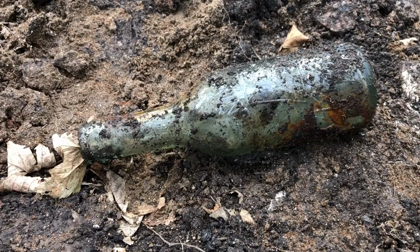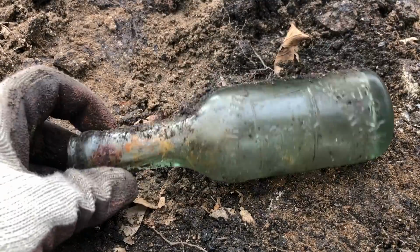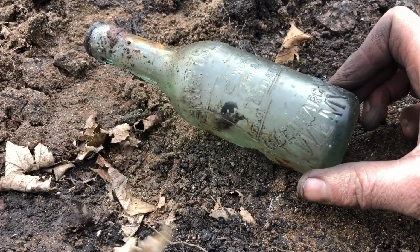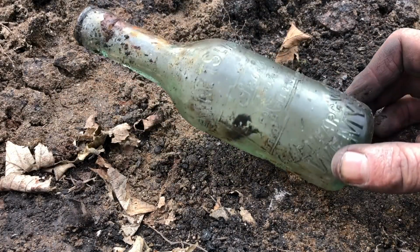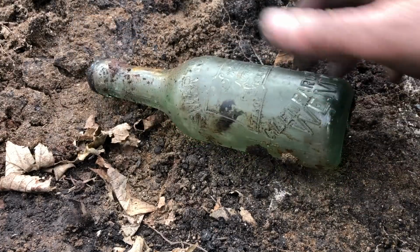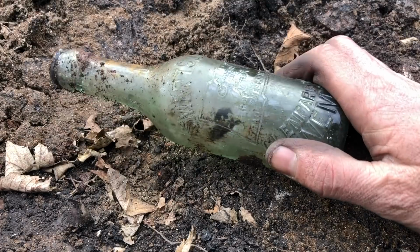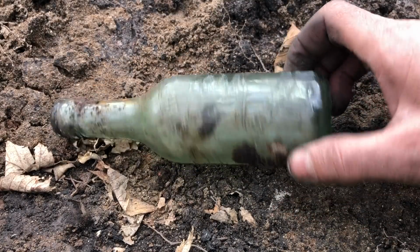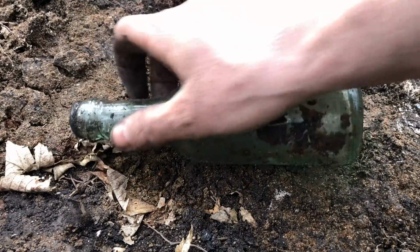Just had another bottle. I've not seen this one before, I don't think. Hope that rust comes off. Let's have a look at this. Glenfarg Works, Weems Smarts Limited. Wow. Smarts for excellence. Lovely. I've never had one of them. That's great. Love it.